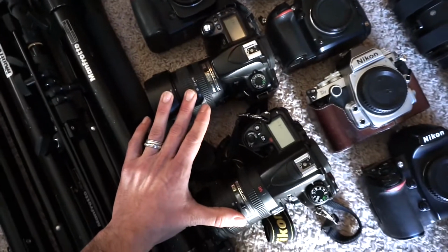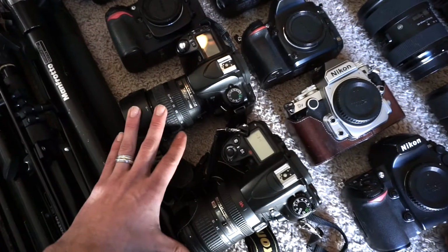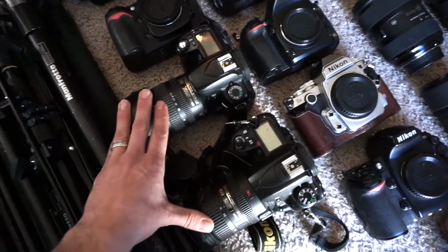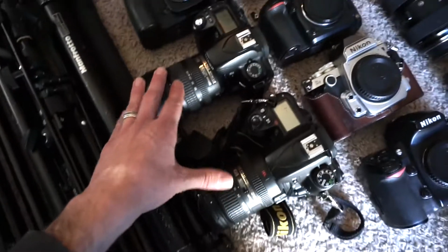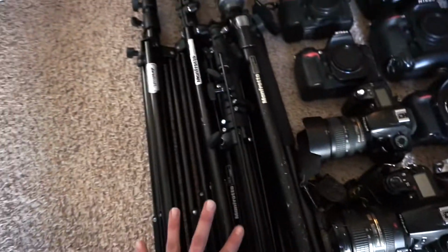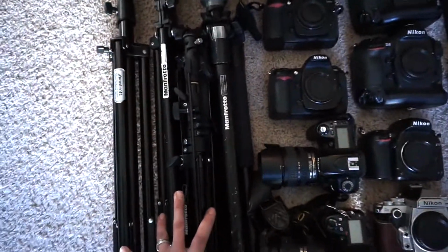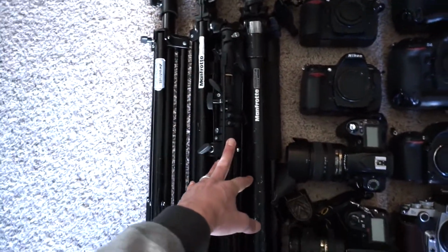These are actually infrared converted cameras. These are a special type of photography that we specialize in and offer to our clients, so I'm not going to go into detail, but this is a D7000 and D80 infrared converted. A couple light stands and a monopod and a tripod for a variety of shooting situations.